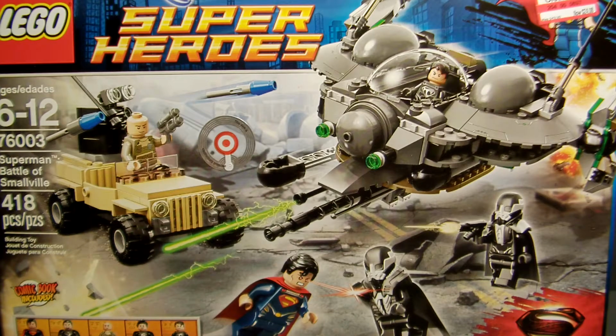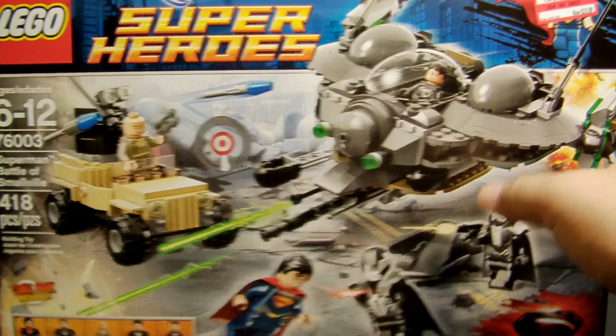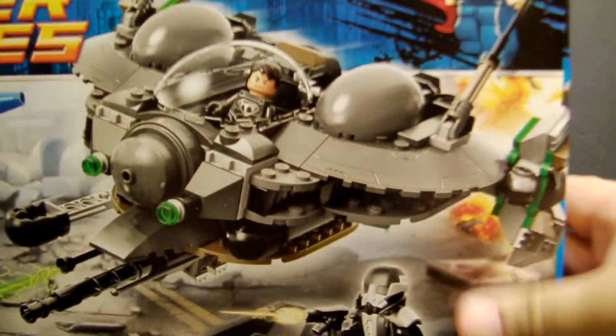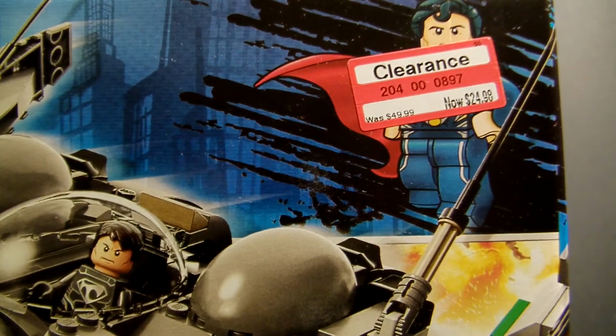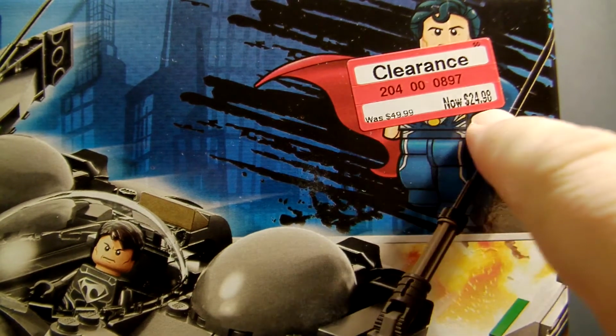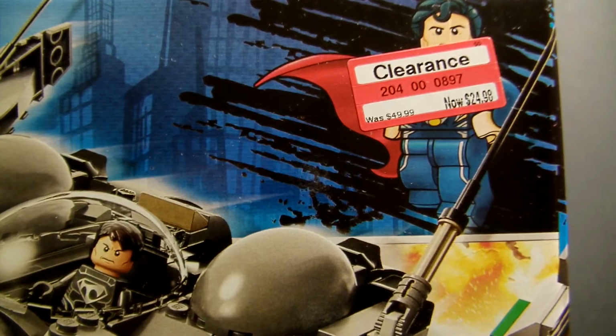So luckily I was able to get this for an awesome steal. I didn't have anything in the DC Universe yet, but as you can see there, it is a clearance item, so please run to your Targets and see if you can find this if you don't have it. As you can see, it was $49.99, half off, insane.